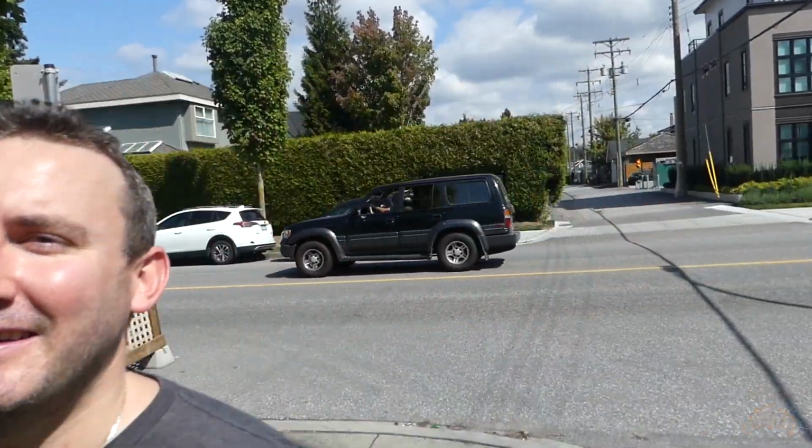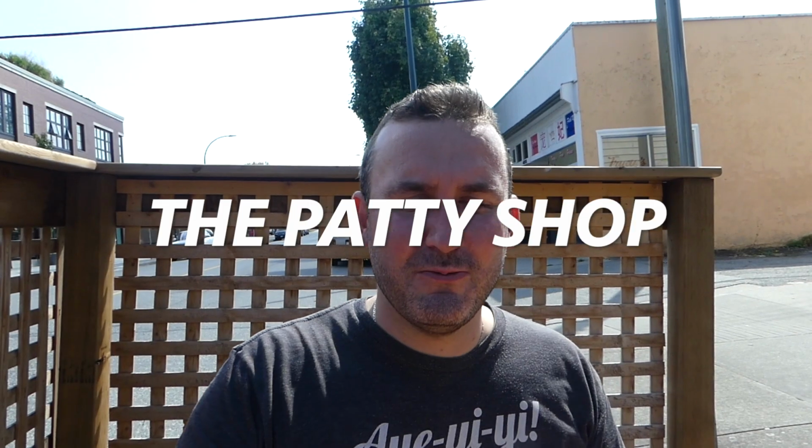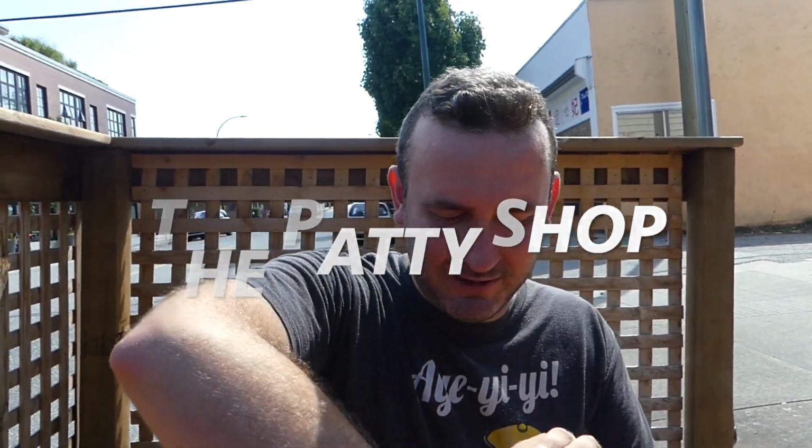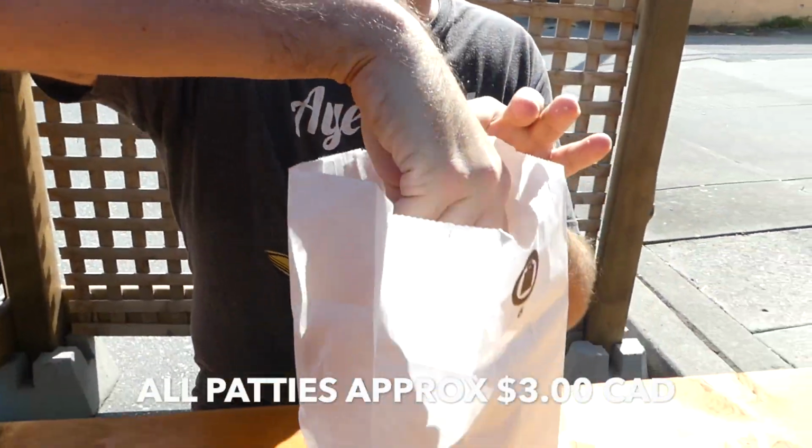This place is literally called The Patty Shop. There's a lineup. Let's just line up and we're gonna get some good stuff. Let's go. Jamaican patty time. Yes, perfect. So we got a whole bunch of different flavors. Very hot. Okay.